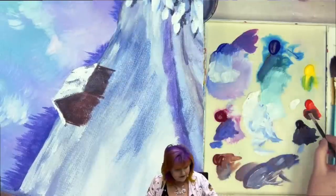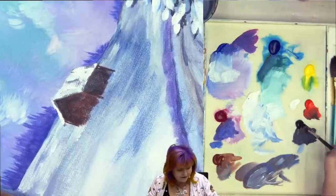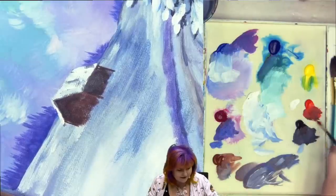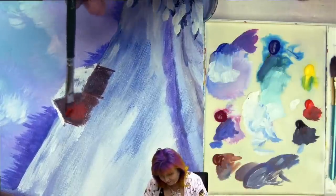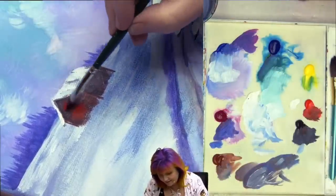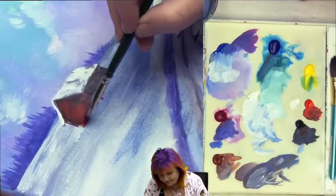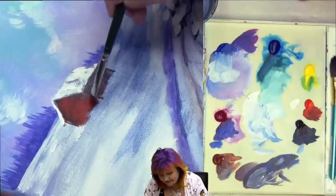Now, I do want the cabin to be much redder. So when I get my cad red with my little angle, it's going to have a smidge of the Mars black in it, but a ton less. Right, and we're going to red that up. Now, over here where I feel like there's shadows, I'm going to be a little lighter with it.